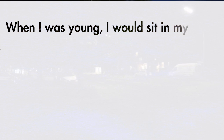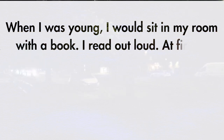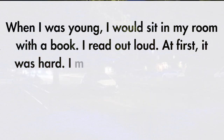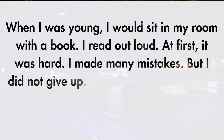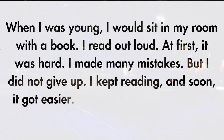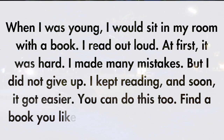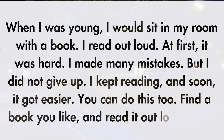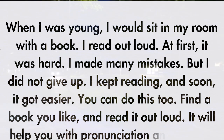When I was young, I would sit in my room with a book. I read out loud. At first, it was hard. I made many mistakes, but I did not give up. I kept reading, and soon it got easier. You can do this too. Find a book you like and read it out loud. It will help you with pronunciation and fluency.